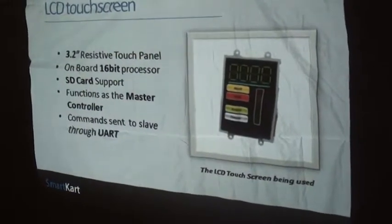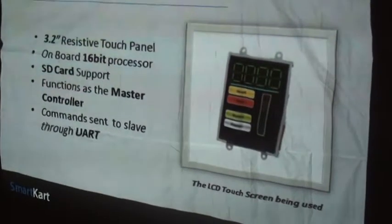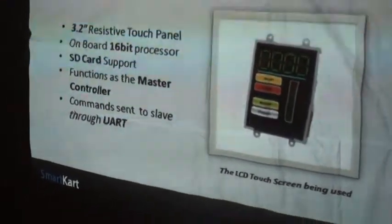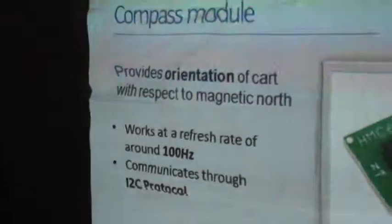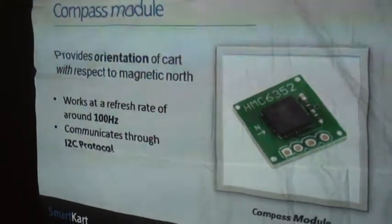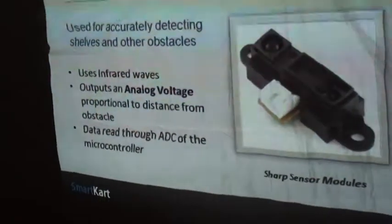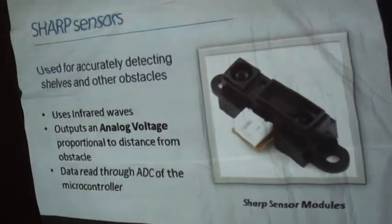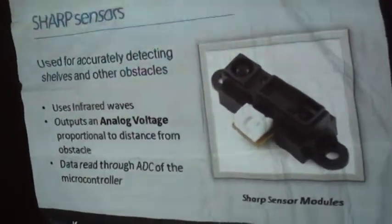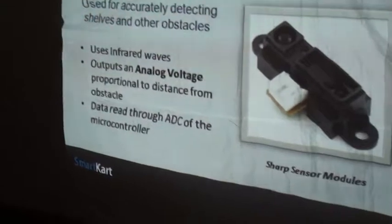Next slide please. So this is the LCD touchscreen. It's a pretty regular 3.2 inch resistive touch panel which fits perfectly on this, and it communicates through the UART to the master controller, which is below. So this is the compass module. It refreshes the data at a rate of 100 Hz and it uses the I2C protocol. We check the direction of the compass against the magnetic north, and we use a proportional controller in order to fix the direction. Next, sharp sensors. As I said, they are the regular parking sensors, and they output an analog voltage which is proportional to the distance from the obstacle, so that we can stop then and there if the distance is very less. It requires an ADC for interfacing with the microcontroller.